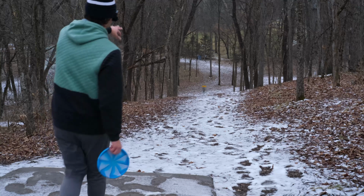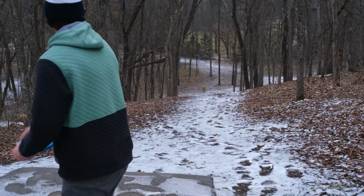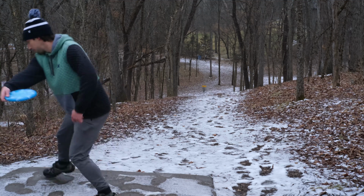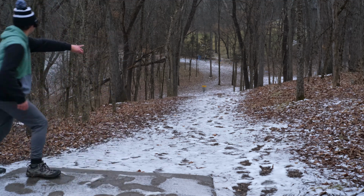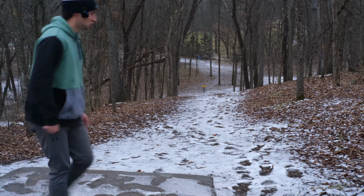222 foot, downhill, straight. It's a range shot, guys. This is made for the range. We're just gonna blast it. Oh, that's what I get for using this tee pad. Hey, we got all the way down. We're inside circle 1, despite the fact that I shanked that guy.